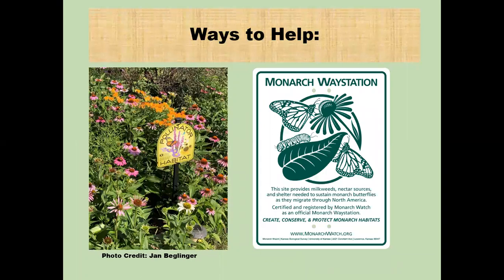So what can you do to help? Well, you can advertise the fact that you are supporting monarchs and supporting pollinators. The photo on the left is one that Jan took. This is her garden, and it is a pollinator habitat garden registered through the Xerces Society. And the photo on the right is the Monarch Waystation garden sign that you can get once you certify your garden, one developed to create, conserve, and protect monarch habitats.